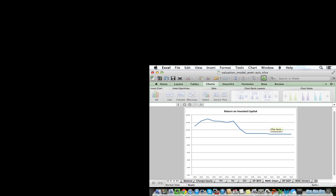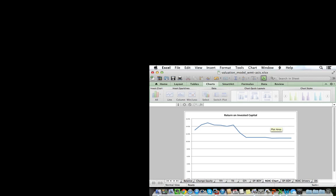What I probably don't want to see is an ROIC chart that's constantly trending up from 14 to 16 to 18 to 20. That would be very hard to explain over the long run. So that's the point. This is your sanity check. This is the last thing that you have to turn in as part of your valuation. So whether it goes up or down, as long as it just regresses towards the mean.